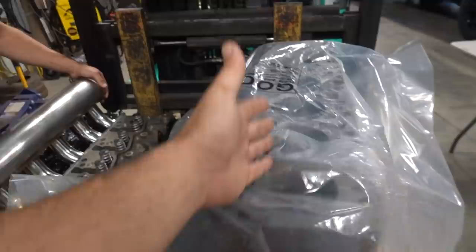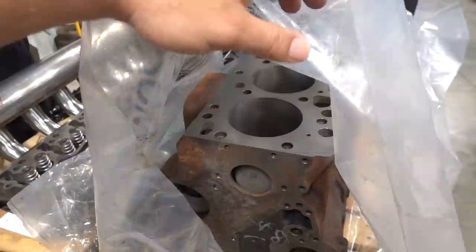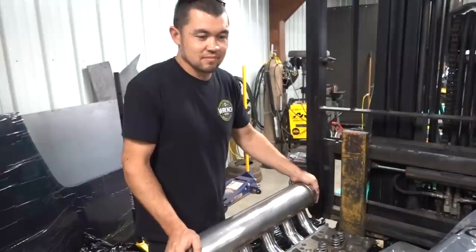Now, I guess we should start out by saying there's a million different ways people build engines. None of them are wrong. We just wanted to stay standard bore to keep some strength in the block. You know, displacement versus standard, yada, yada, yada. We wanted to stay standard. That was our choice. We wanted to try and do that.